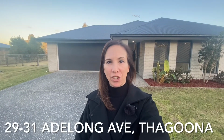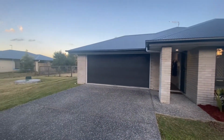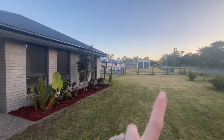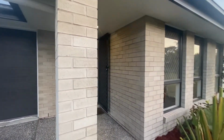I'm just out at Thagoona today and I'm going to take you through a walkthrough of this beautiful 4-bedroom home. So as you can see, we are out in the countryside. We're on an acreage lot. It is a 1 acre lot, and at the end of the street you can walk down to the train station at Thagoona.